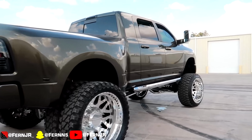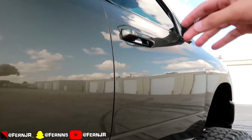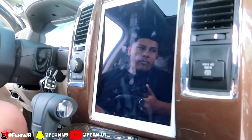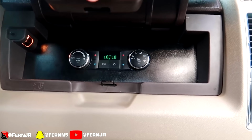Fernando drives this quite frequently, if I recall correctly. I mean, most people don't, but that's how Midwest Texas does it. Yeah, they don't play around. I definitely would drive the heck out of this thing. Absolutely. It's beautiful.